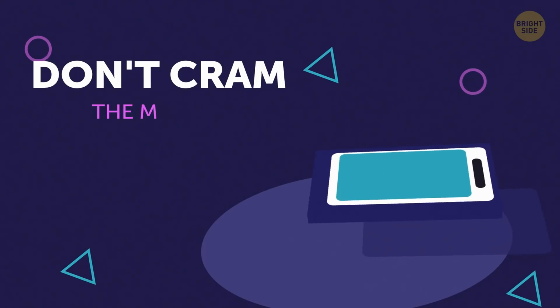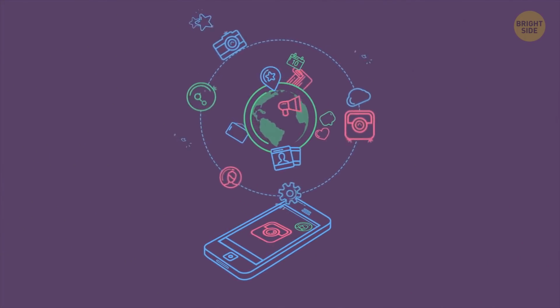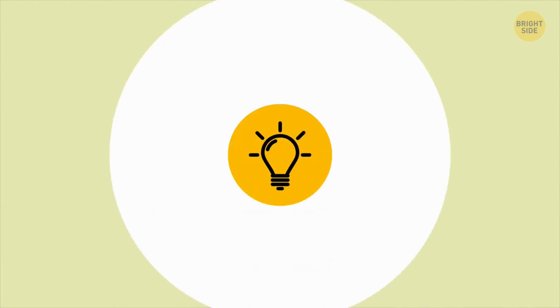12. Don't cram the memory. It won't do anything serious to your phone, but it's still better to use an SD card or cloud storage for some apps and all those photos. Filled to the brim with data, your smartphone will keep you constantly frustrated with a lack of free memory space.